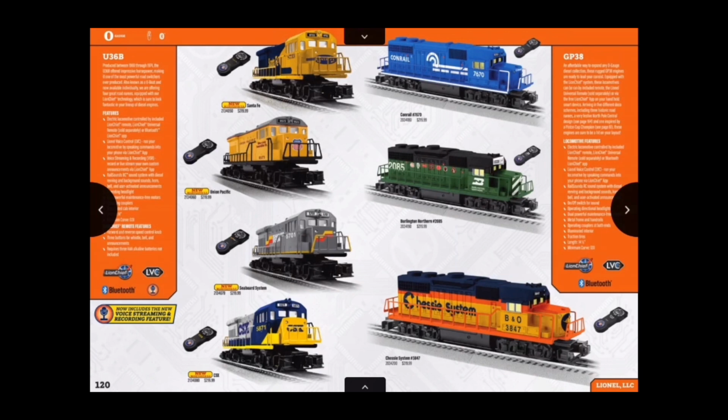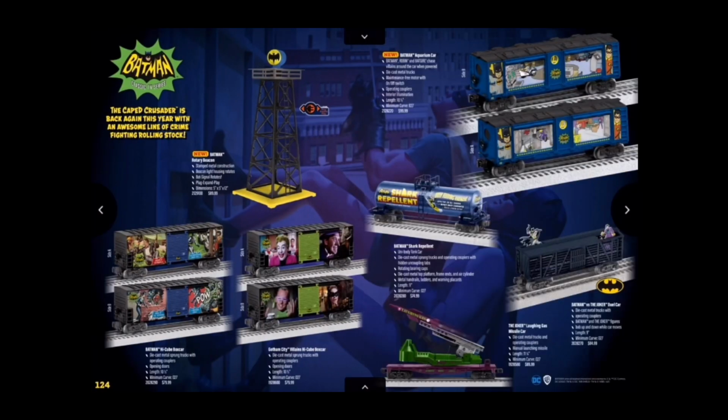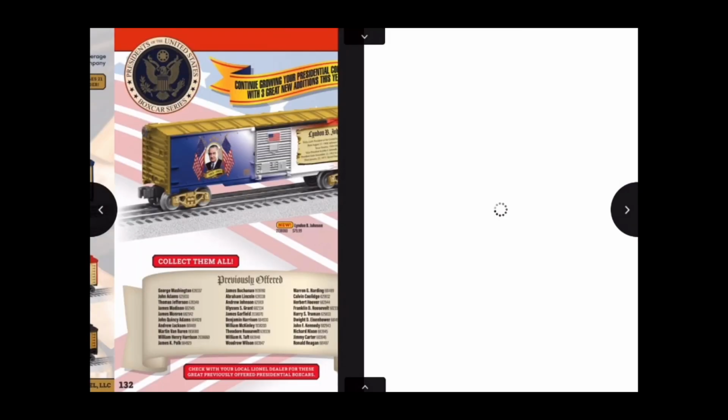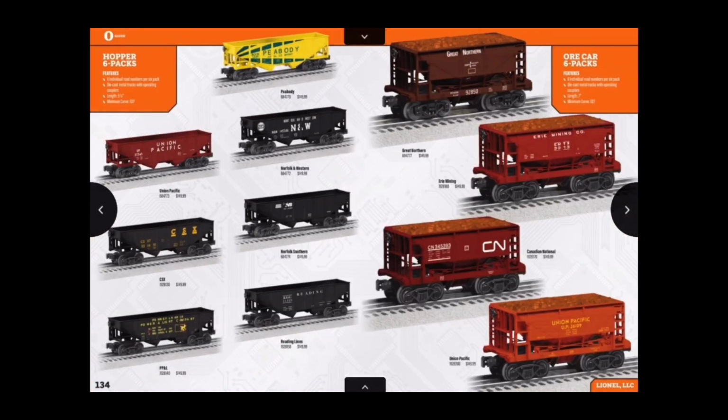Next up, we have some U36Bs with some GP38s. We have some Looney Tunes, some Scooby-Doo stuff. We also have the Batman freight car set. We also have some Ford cars, which are pretty nice. Some Battlefront Honor, some presidential cars.